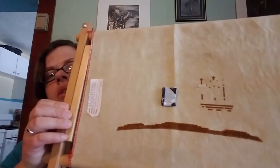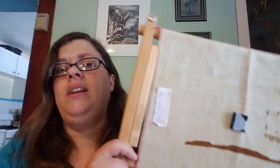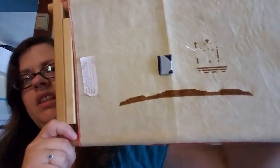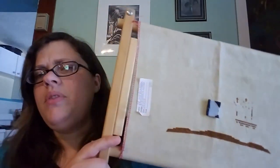Oh shoot, I forgot to bring the picture. Well, this is what he's working on. This is actually where he was last week, but I forgot to show it last week. This is from Country Cottage Kids, and it's a pirate's life. I am going to try to do some inserting of pictures today, try to improve my editing skills, so maybe I'll try to put in a picture of what the finished thing looks like.